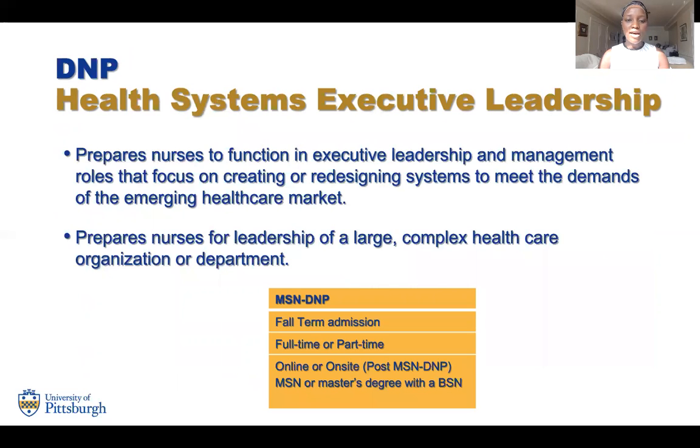And lastly, we have the health system's executive leadership. This is a program that prepares nurses to function in executive leadership and management roles that focus on creating or redesigning systems to meet the demands of the emerging healthcare market. This program prepares nurses for leadership of a large, complex healthcare organization or department. This is an MSN to DNP program with fall term admission, full-time or part-time options, and it's online or on-site.